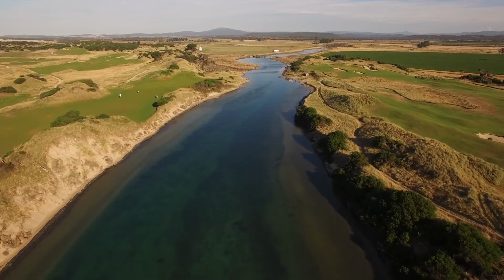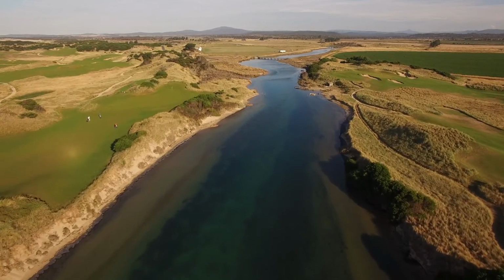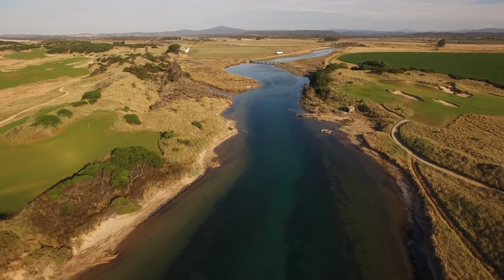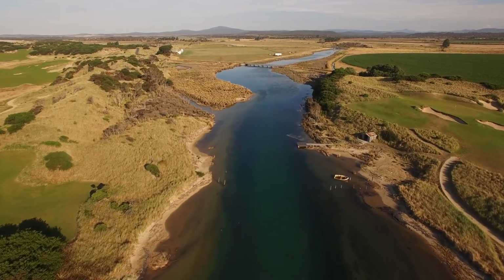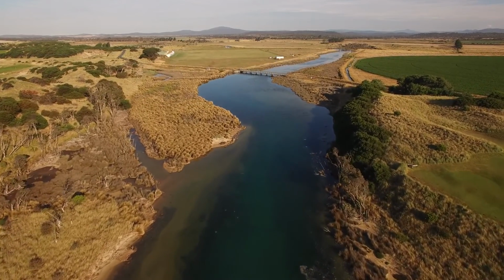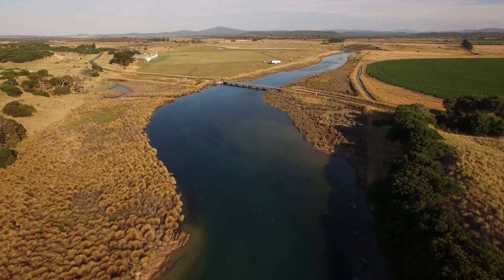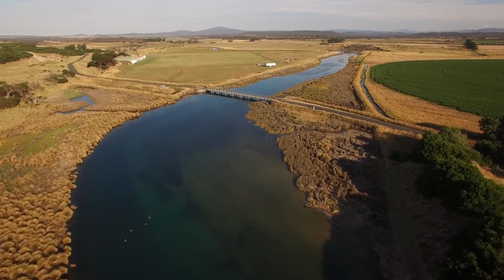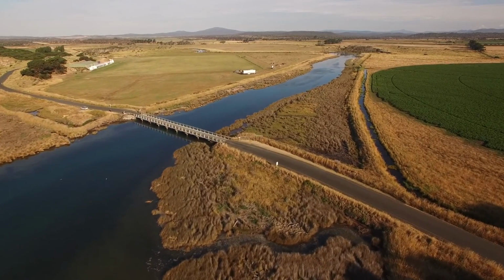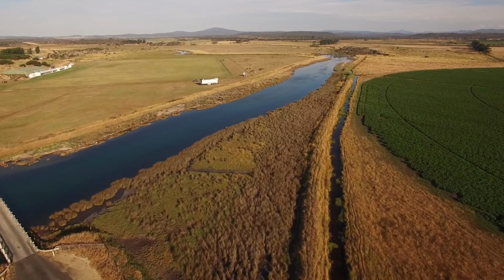Today, the cut divides a prestigious Barnbougle Links course from its sister, Lost Farm course. As we fly inland over the cut, we can see what this would have looked like back in 1924.